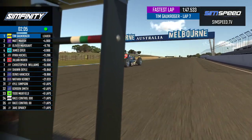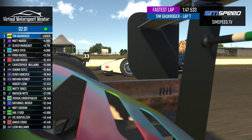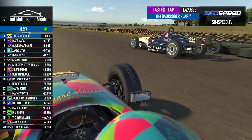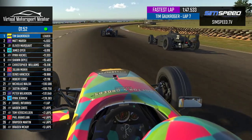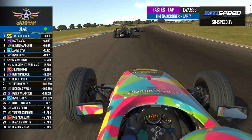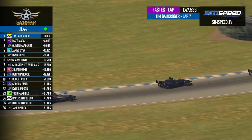Yeah, riding on board now, going all the way down the pit lane fence, but that's not going to work because now they're three wide, and straight through the middle comes Sean Doyle to the head of the train. Christopher Williams on the inside, and then Julian Mookie goes to the back of this trio. We've seen that happen a couple times.